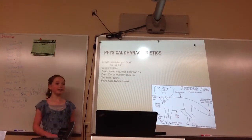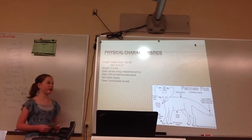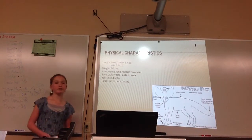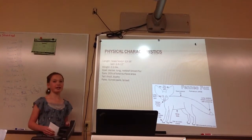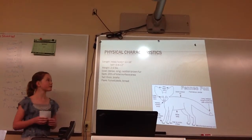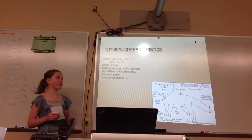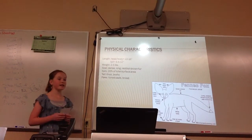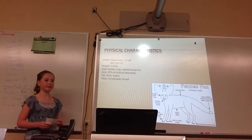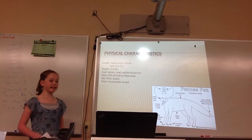Their coat is very dense and long, and it's really reddish brown. It can vary in different foxes though. And their ears are like 20% of their whole surface area, so imagine each of your ears being as big as your head pretty much. And the tail is thick and bushy and just has a lot of fur on it. The paws have fur on their pads so that they don't get their feet burnt on the hot sand in the desert. And they're also very large so they don't sink.